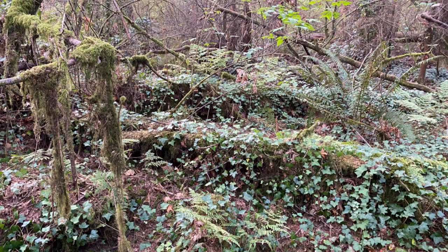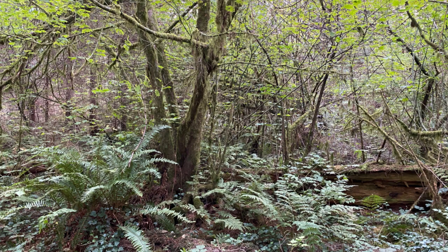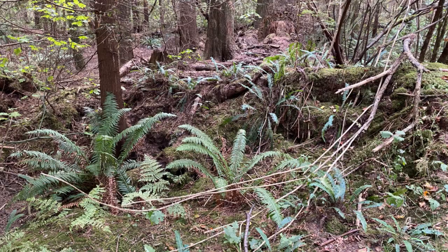Every time I come to Vancouver, I always make a point of going to Stanley Park, just wandering around in the forest by myself, just breathing in nature.